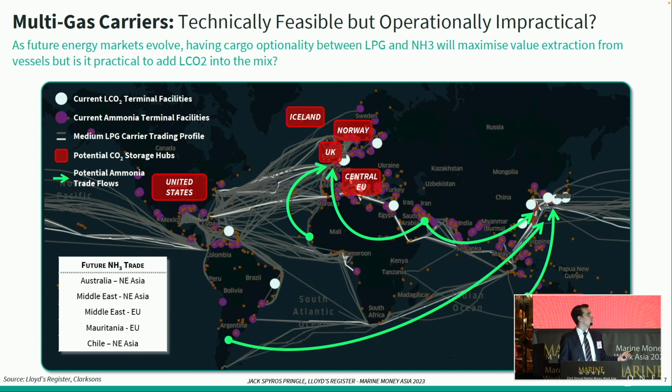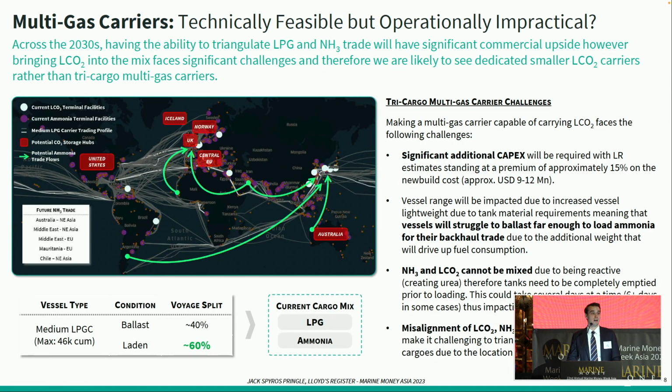So what does that mean in the context of multi-gas carriers? What I did was I looked at the existing fleet of mid-size LPG carriers, so 40 to 46K, and looked at the percentage of voyages over the course of a year where those vessels are in laden condition. So this is essentially a proxy for utilization.